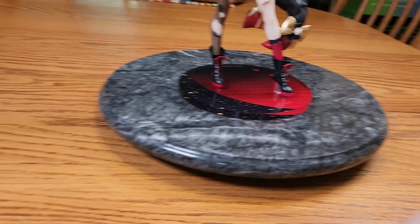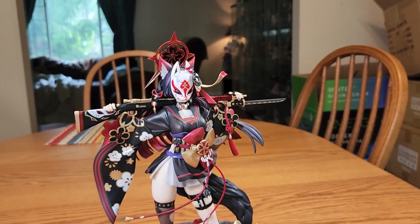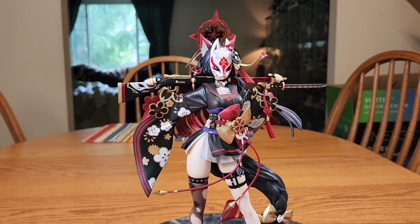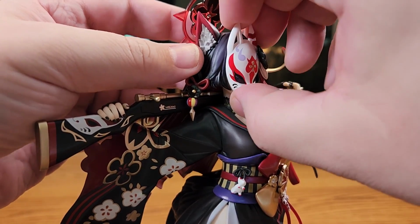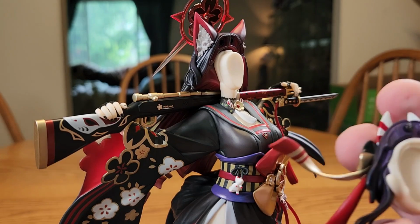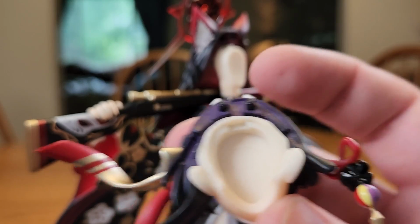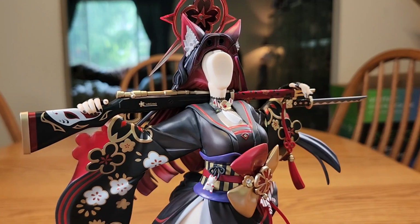So let's put the camera away, and we'll stand it back up. And let's bring her closer and attempt to switch out her face. Okay, so the mask comes off pretty easily. It's just held on by two little pegs and the little face mask peg.